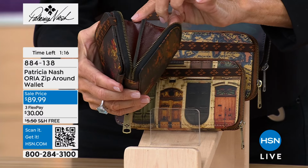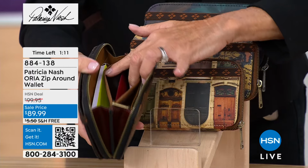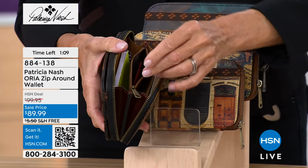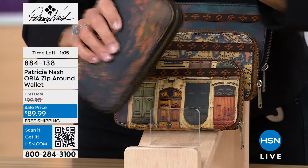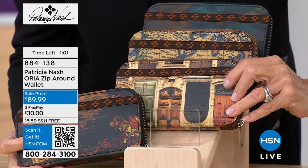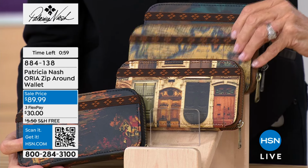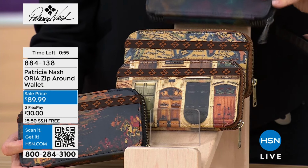Look at how the detailing on the side, that's all leather. And then you've got that coin area that you could put even more than that. You could put a gloss in there, there's a comb in there. But this is a great style. And that's the Kent countryside that you're seeing. Then we have the doorways to Italy. I love that. Right behind that. And then behind that one, we've got the map. So there's a European map. I love the blues in that too.